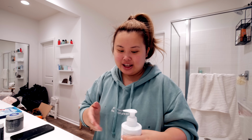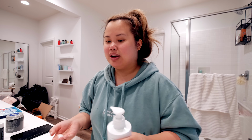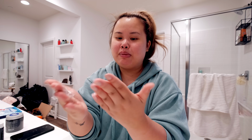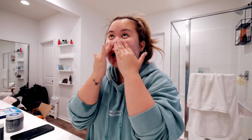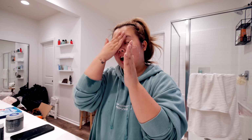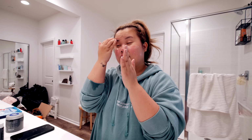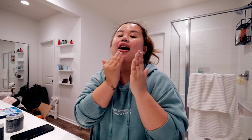So I've been using this for a day now, and so far I really like it. I do 2 pumps because it feels good. It's really milky and looks like things we shouldn't be talking about. But it's very, very milky. And it's so hydrating on the skin, and when you wash it off, it doesn't feel stingy or hard or Botoxy. It feels really good.